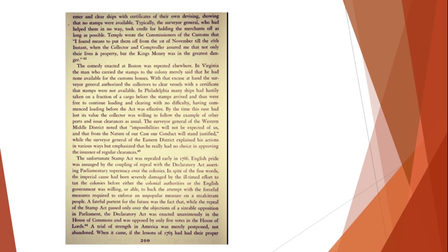Typically, the surveyor general, who had helped them in no way, took credit for holding the merchants off as long as possible. Temple wrote the commissioners of the customs that I found no means to put them off from the 1st of November till the 16th instant, when the collector and comptroller assured me that not only their lives and property, but the king's money was in the greatest danger. The comedy enacted at Boston was repeated elsewhere.